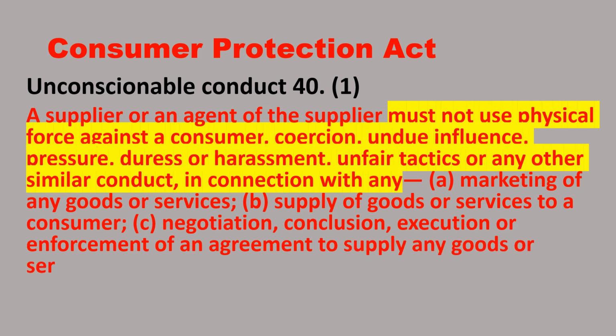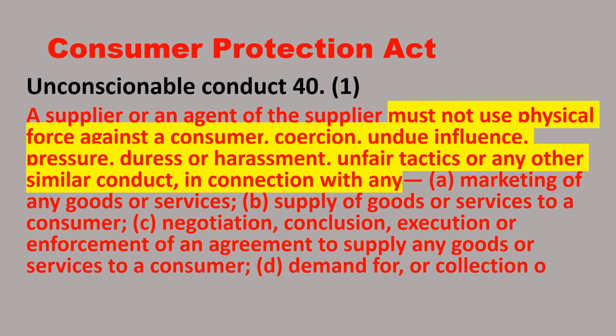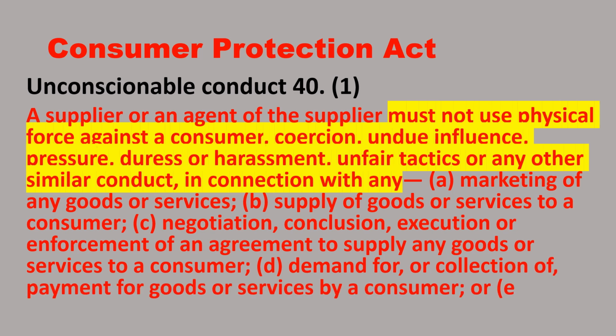Did they follow the procedures of the National Credit Act, the FAIS Act, the Consumer Protection Act? Remember, you are signing your life away. Take time out. Look at your agreements. If you're not happy, do not sign. Get a second opinion.